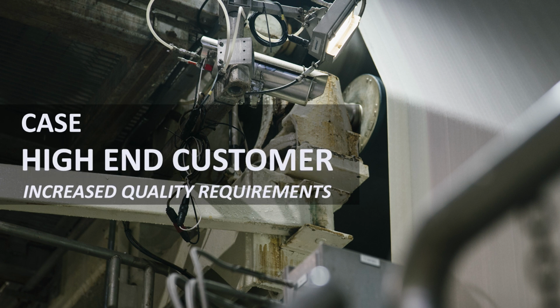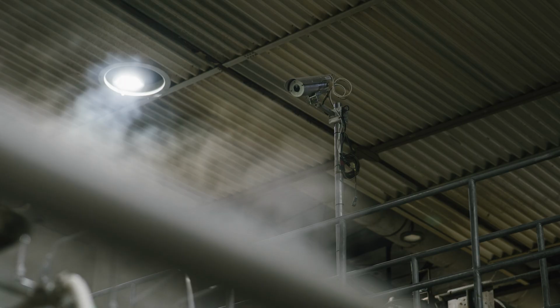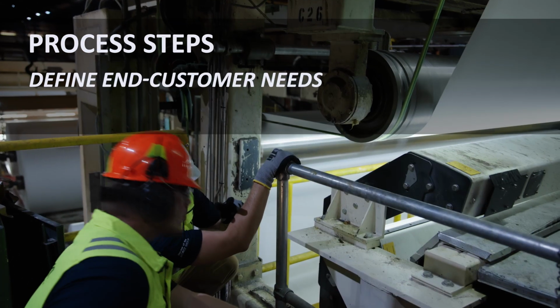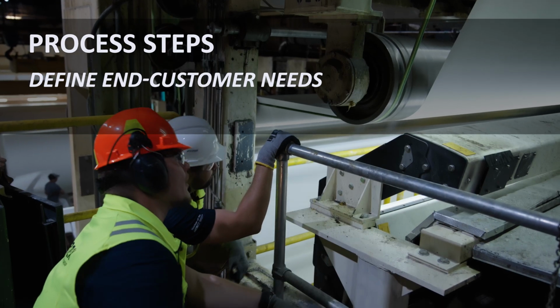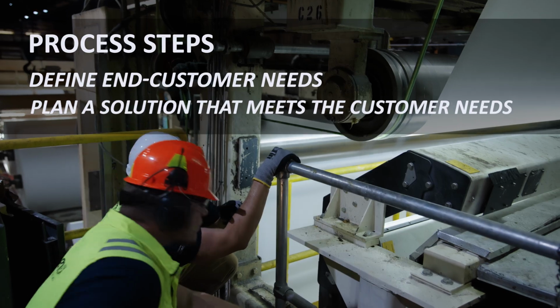The case that we're looking at today is for a high-end customer that needed a level of inspection that exceeded what they had previously. In 2018, we supplied a WMS system consisting of 4 cameras, which has since been expanded out to meet this mill's specific needs. In 2021, we found that their quality standards had improved, and we needed to provide a system that met their needs. So the first step in our web inspection process is to clearly define what the needs of their customers are. Once we have that established, we can then begin designing the application for their specific mill.